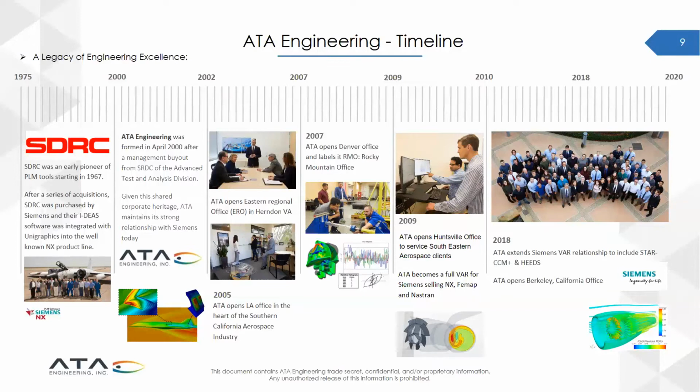Some people aren't quite familiar with where ATA came from, but we really started in 2000. Before that, we were a testing group within SDRC, the original authors of I-DEAS. So ATA has a really strong legacy and connection to NX, which is what I-DEAS became, together with a strong connection with Siemens. Over the years, we've grown that to be even stronger, being partners with Siemens, selling and supporting software, growing and opening offices. And then in 2018, we extended our relationship to include supporting and selling Star-CCM+ and HEEDS. That's kind of taken us to where we are today.